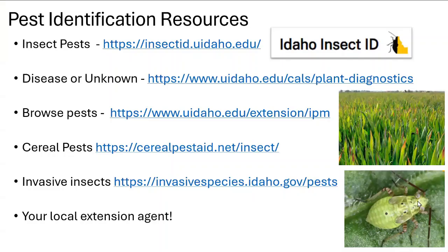Okay, so I put these in the chat. There's some great resources. I'll kind of blip through some of this here at the end. The insect ID site at the top allows you to submit photos to experts here at UI and will help you identify insects. Our diagnostic lab is great with diseases. You can submit samples and photos and just get in touch with them.